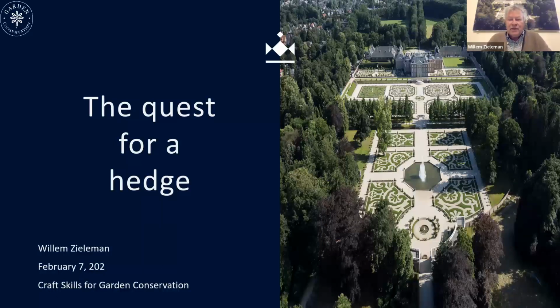Well, let's start. I'd like to start with my presentation. It's called the Quest for a Hedge. We started with hedges, 27 kilometers. And we have learned a little bit about it, and we had to experience diseases and the attacks of the box moth, etc. So, it was not always an easy path. I always say a garden like Het Loo is like riding on a wild horse.